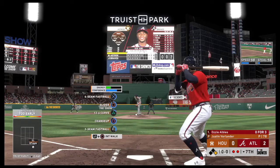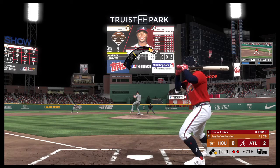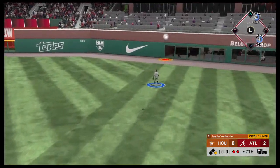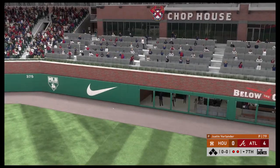Digging in, the switch hitter, Ozzie Albies. He's 0 for 3 so far, so he hasn't done much to help at the top of the lineup. There's a swing and a drive hit well out to right field. Racing back, the right fielder. Gone!